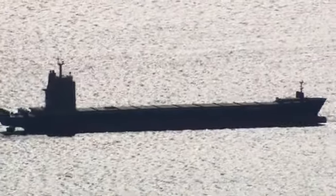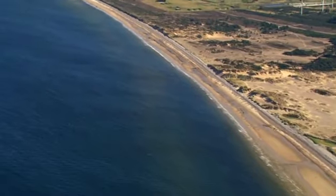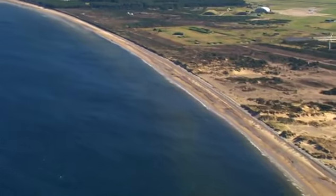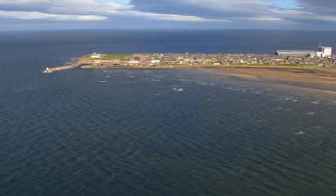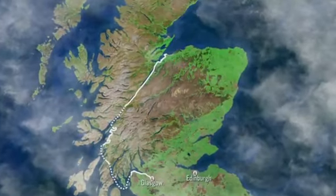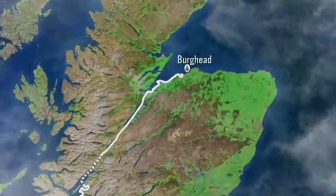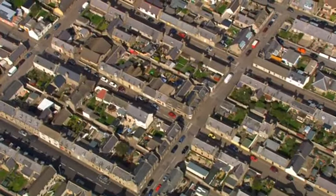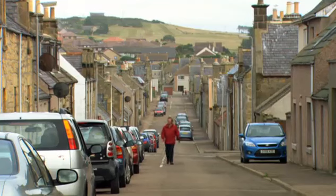Oil might be today's bounty of the North Sea, but in the early 1800s, these shores were teeming with herring. A building boom began to cash in on the silver darlings of the sea. A new fishing community was planned on the Murray Firth at Burgh Head. Mark's there to discover what was built and what was lost.